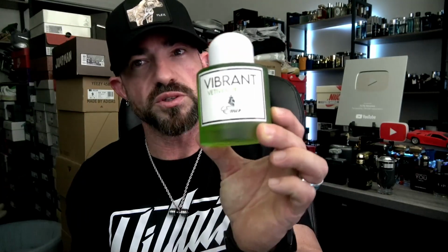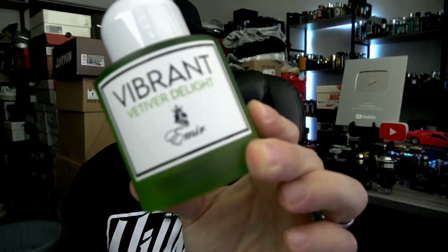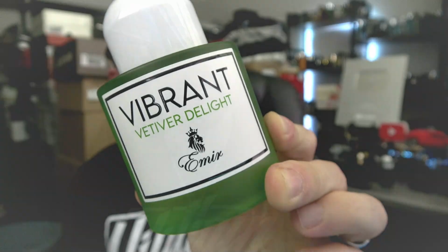roughly in longevity, which are a lot of these. There's a few that perform a little better than that, a few that perform a little bit worse, but all kind of in that average range of performance. Nothing real specific to dive into. So it all depends. Everybody's mileage will vary, but this one, kind of that average range. But if you like lemon lime, here you go. Vibrant Vetiver Delight.